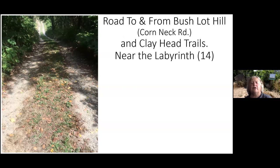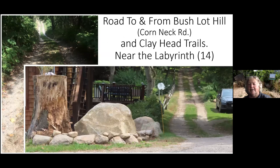The last hill on Corn Neck Road is called Bushlot Hill, and that's where this road will take you. And when you come out, this is what it'll look like looking back into the road. So I always like to give people sort of a field mark, a landmark. And I think this pretty big stump and this large rock right next to this road is a good field mark for how you get into the Bay Rose Mansion part of the Clayhead Trails. And just on the other side of Corn Neck Road here is the step stile for the labyrinth. So you can just sort of get your landmarks down to know where you are and how you gain access.